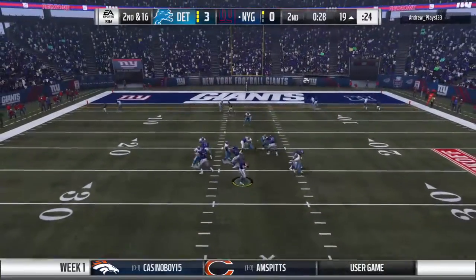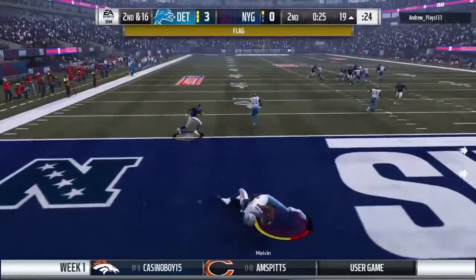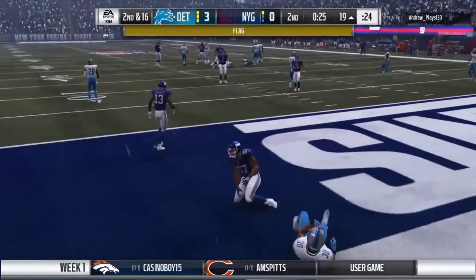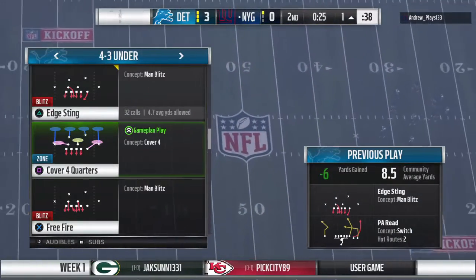From the shotgun, he'll look to throw. And it'll be intercepted. Picked off by Rashawn Melvin. And a big turnover there as his guys will get the football back.